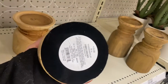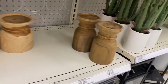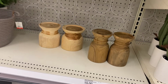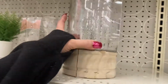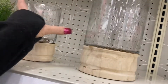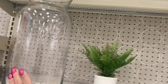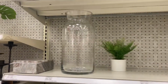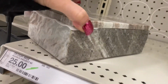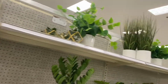Oh, look at these. $15 for those candle holders. And then these are also $15. Aren't they pretty? Then you have these. Okay, that's $25. And this one is $20. And look at this big vase. I don't dare pick that up. And then this is made of marble. It's a marble box. Wow, that's real heavy. That's $25. Some more candle holders there.